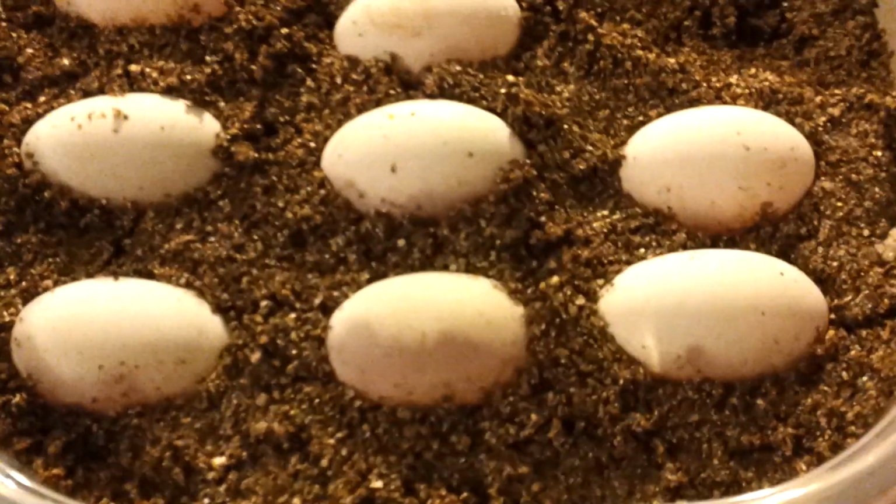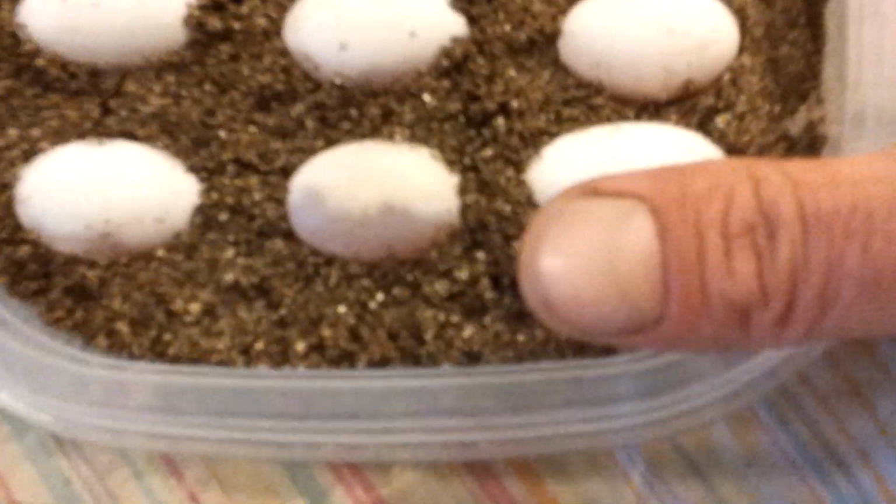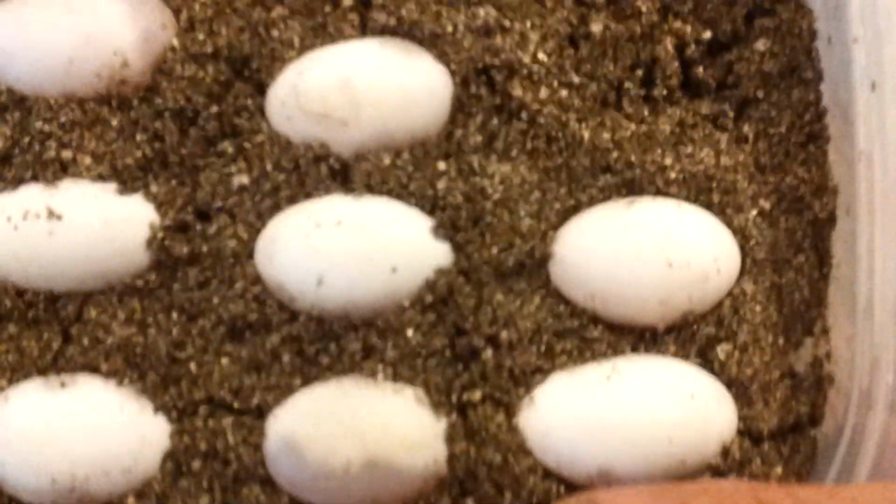Here's another container full of them. These guys are enormous eggs. Look at these eggs. I mean, I'll show you a real quick comparison. My thumb is huge. And this egg is about the same size as my thumb. And I mean, really, I'm telling you, my thumbs are huge. How about this? I'll even show you even better.